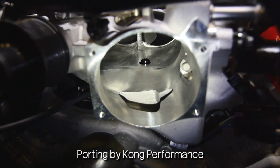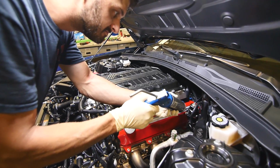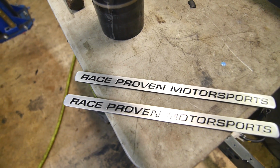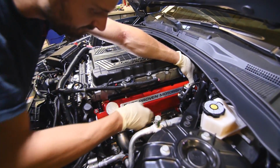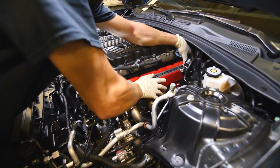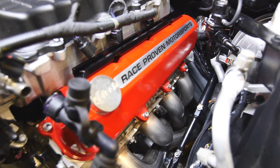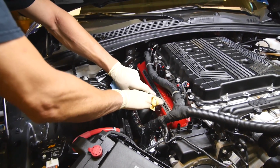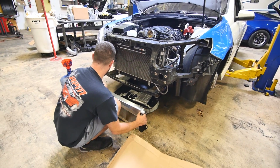Matt's got the blower on. With the blower and snout, looks killer. Now he's gonna do the inserts. All there is to it.